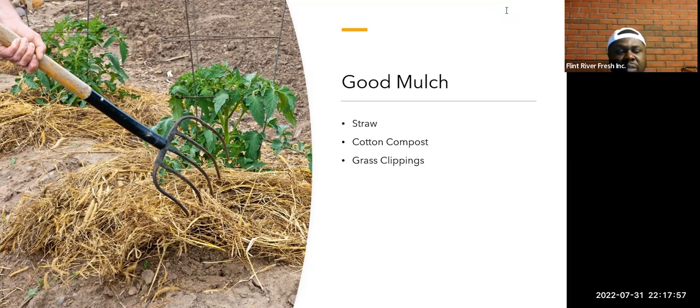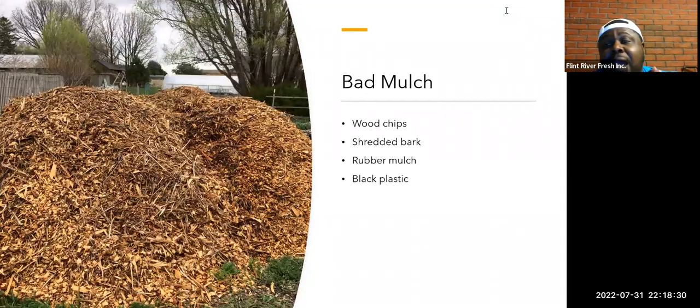And also, if you're looking for something that's bagged, we like to call it gin trash or cotton compost. This really comes from the cotton gin spaces. And we like to utilize this as a mulch around our garden space because again, it helps with water retention. It's light. It does come in a bag form. And it really does help with controlling the moisture levels and adding organic matter back into your soil.